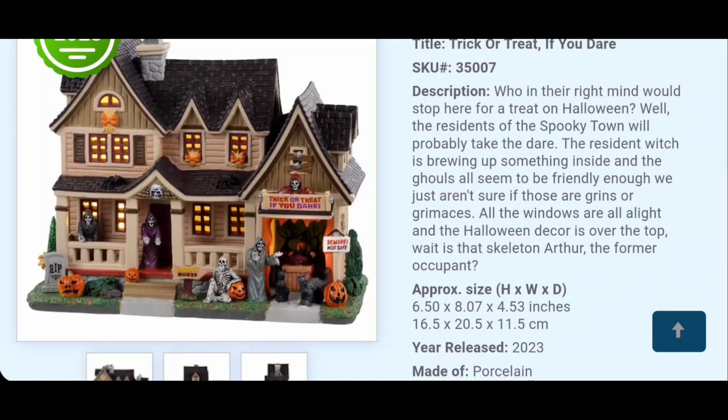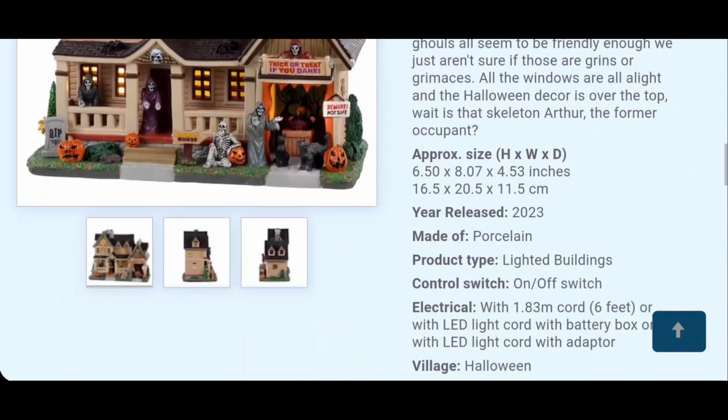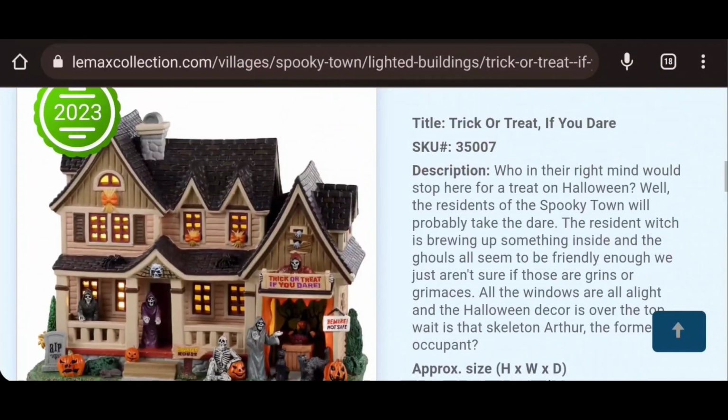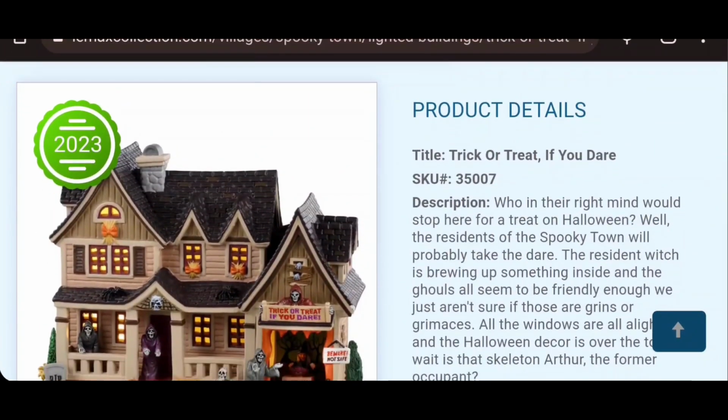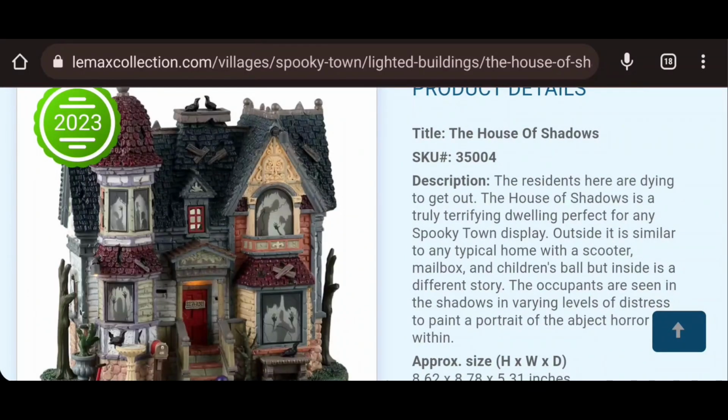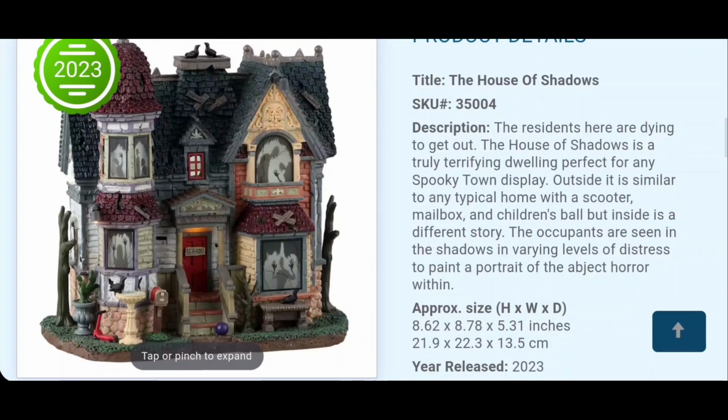So here is the description, the SKU number. It's made out of porcelain. It's part of the lighted buildings. Definitely going to have to add this to my collection. I love this piece. Okay, so next up is the House of Shadows.